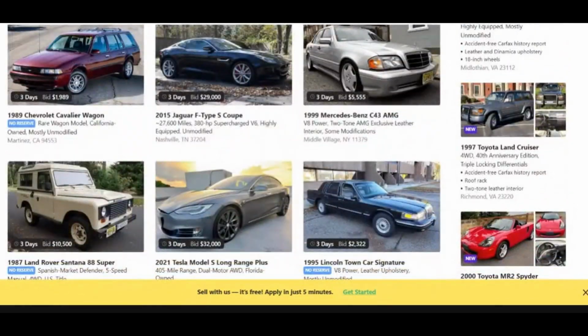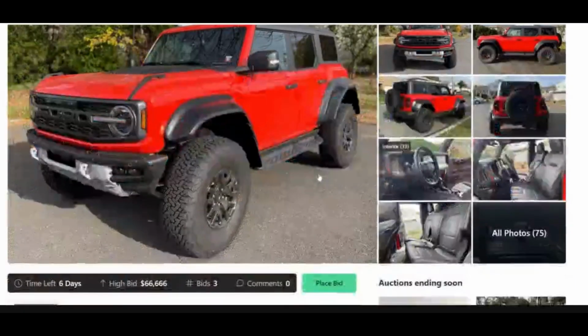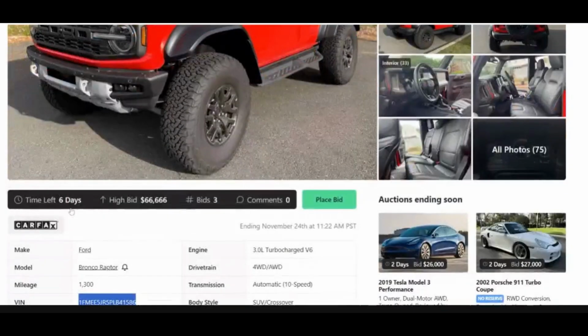So the one I've chosen today is the 2023 Ford Bronco Raptor. This one is the high performance, off-road version of the vehicle. It has 6 days left, so it just started, and the high bid is 66,000. There are only 3 bids, so you can see that with just 3 bids, it got pretty high already.